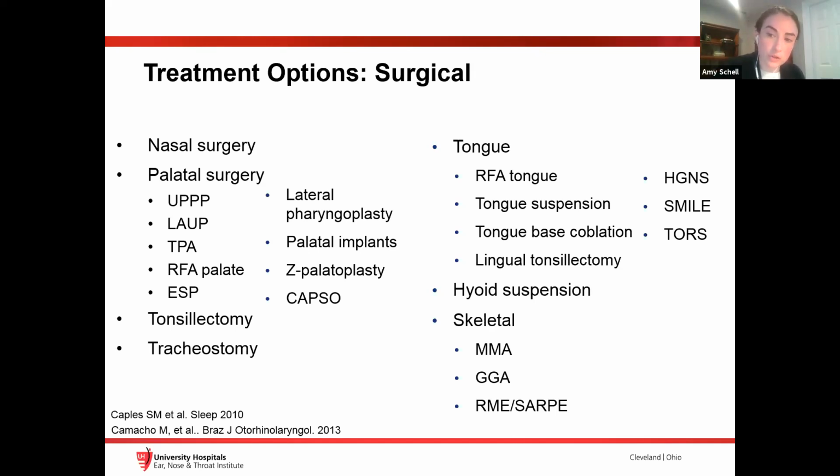Overwhelmingly, the types of sleep surgeries that are done are those on the palate. So when this was written, about 35,000 sleep surgeries were done per year in the US, and 33,000 of those were surgeries on the palate. I think with the advent of neurostim, that ratio is changing, though overwhelmingly sleep surgery is still done on the palate. But there are so many different procedures out there. And the things I'm going to focus on today are going to be the ones that I think are more commonly employed among those who are doing mostly sleep surgery.